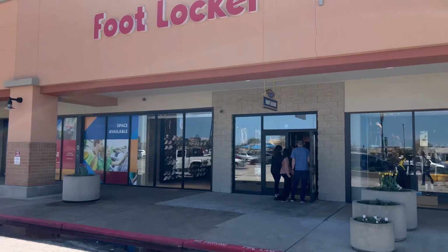JD Sports did first come first serve, but I came too late, so I wasn't able to get a pair. I totally forgot to confirm my waitlist pairs. I had some pairs on waitlist and I didn't confirm them, so it is what it is. But you got to keep it moving. We got a lot more places we got to go. Pick up these 9s and let's keep it moving. Let's go. Next spot, Foot Locker.